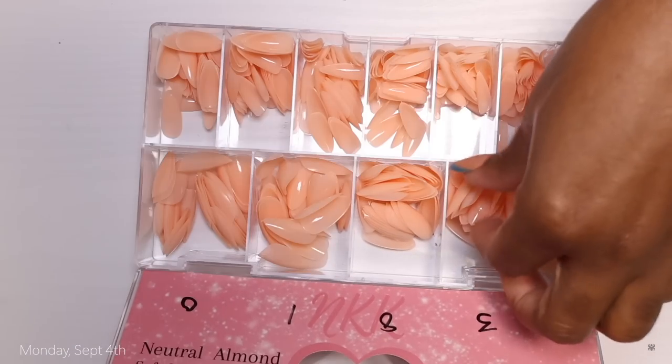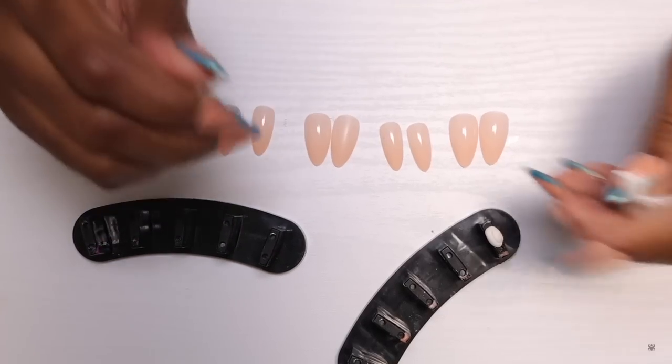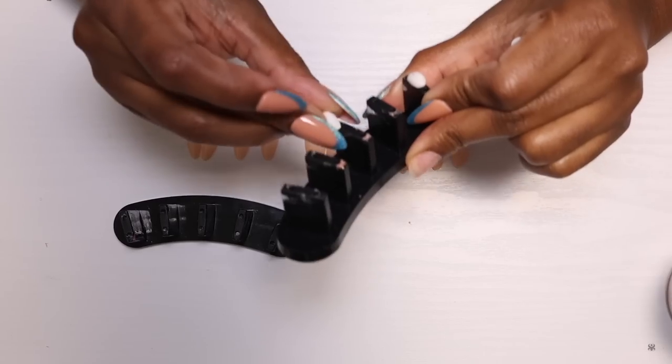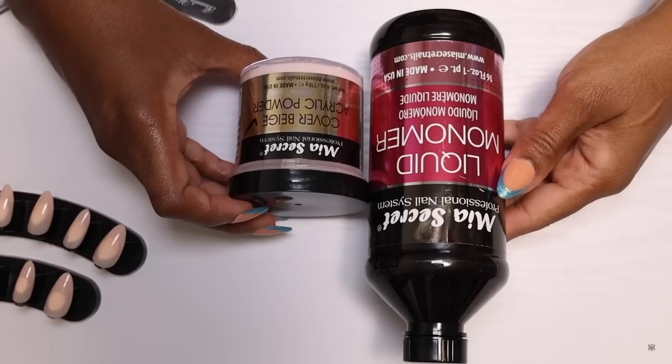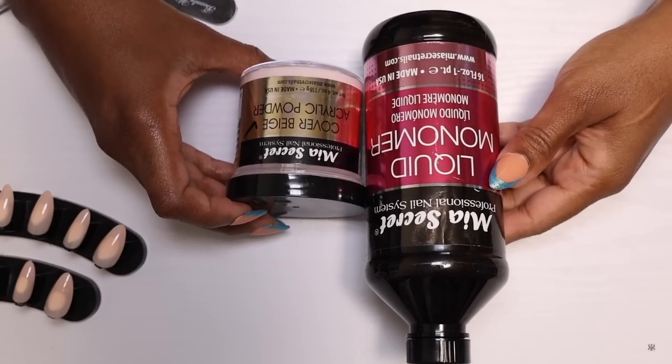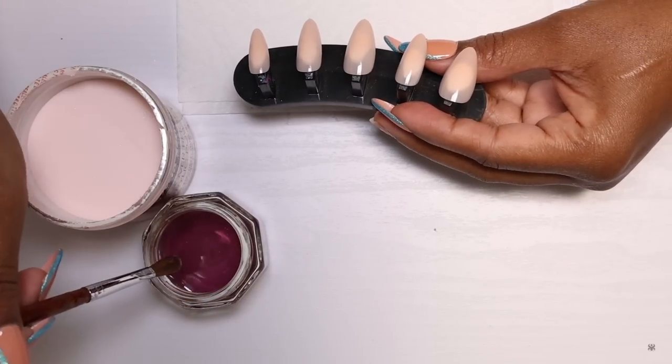And I'm starting the vlog off with my nails because it's time to do my nails. I'm transitioning into autumn, so I decided to do some bright neon-y reddish type of nails. And here I'm just showing you all of the products. Make sure that you pause the video and just screenshot anything that you want.